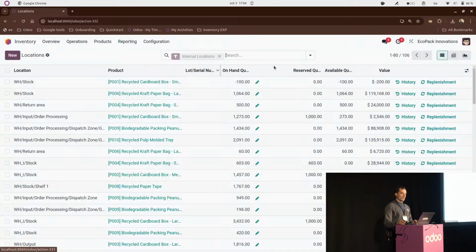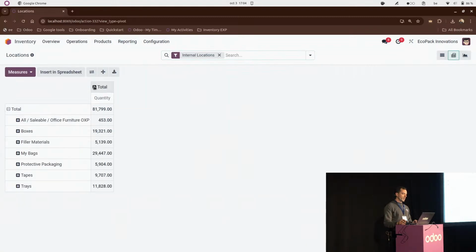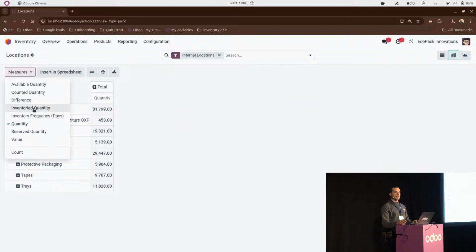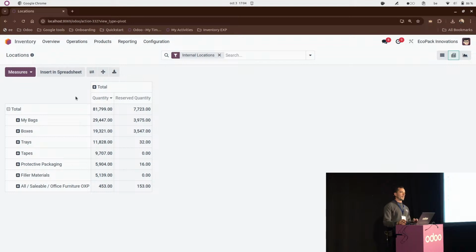Let's go back here. Let's say that for the sake of the exercise, I want just to group by product category, and I want to have 2 KPIs one next to each other, the quantity and how much I'm reserved. And actually, I would like to sort this by quantity. So in few clicks, I can have an overview about all my stock by category and what is already reserved.